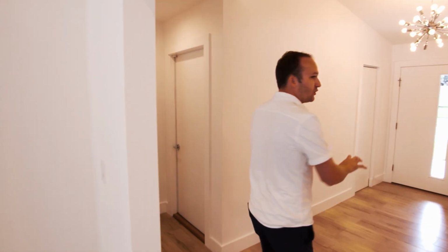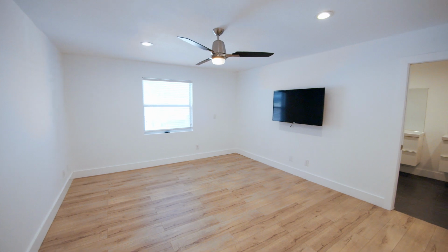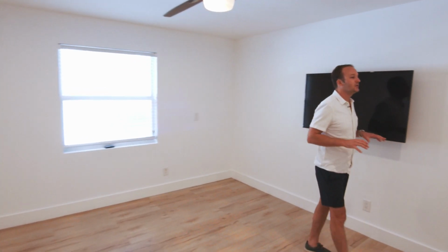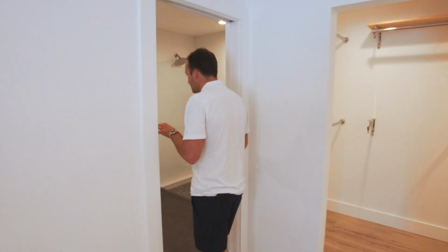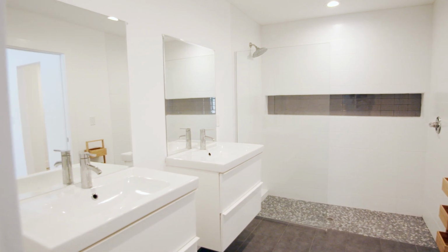We just came through the front. We saw the kitchen, master bedroom. So I'm gonna step back here. Nice views of the pool. Really, really, really big, oversized closet. I could run laps in there. Double vanity, his and hers vanity. Big standalone shower with nice tile work.